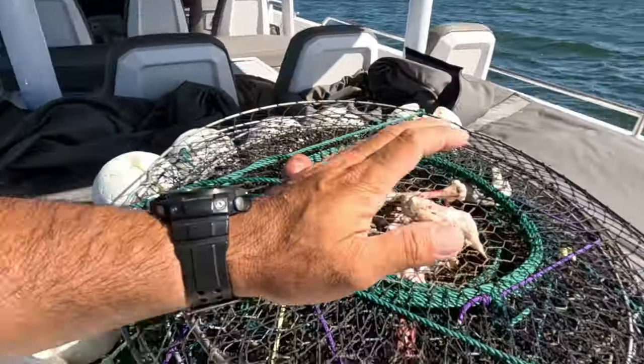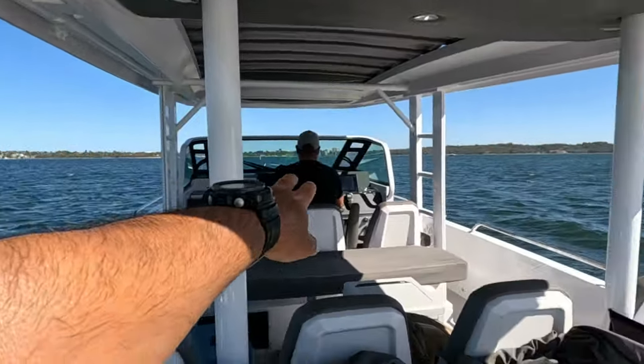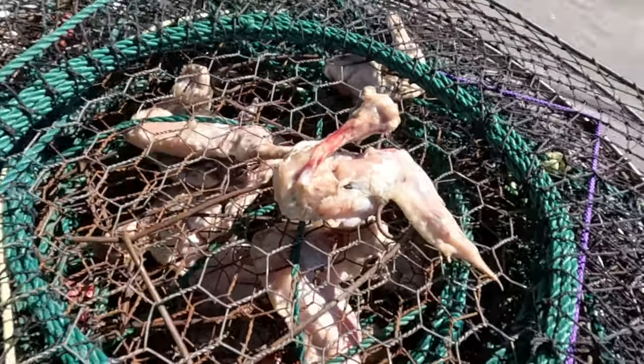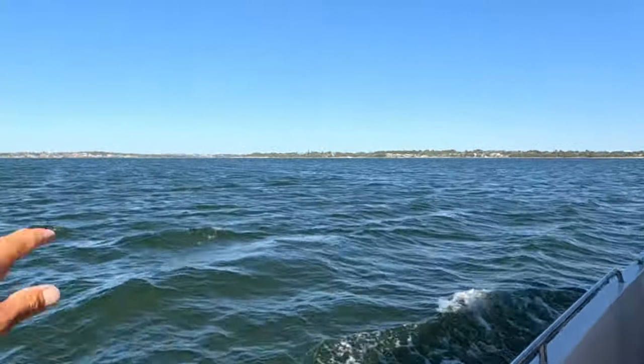Alright, I'm in charge of the nets. We've got 10 nets here. We're allowed 5 crabs per person. You're allowed 20 per boat. There's 4 of yous. Mix on the front. The good old chicken wing is the killer for crabs out here. So we're just out here in the middle of the river, gonna find a drop off. We should be able to get a lovely bag.